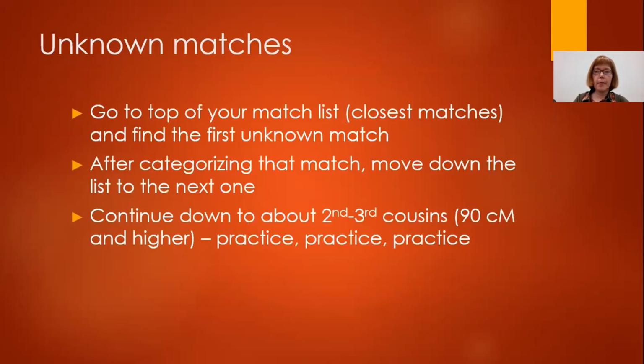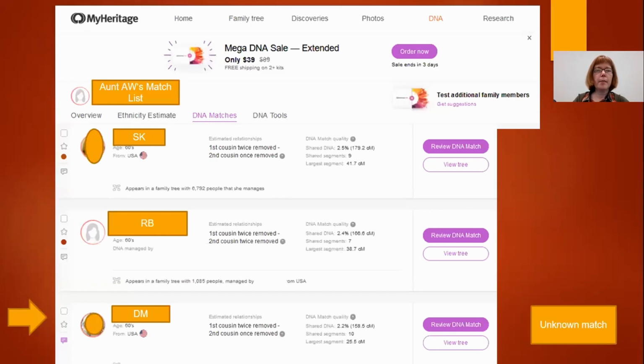So we're just going to do the same thing. You're going to get to your match list at MyHeritage and you're going to find the first unknown match that you have. So at MyHeritage, I have some very poor matches for me, myself. And so what I'm showing you are actually my Aunt AW's matches. So we're calling her Aunt AW. And she has some better matches than I do. And so it'll be more instructive for us to look at the matches from her perspective.